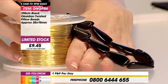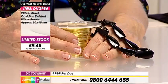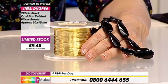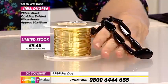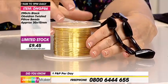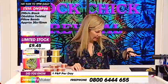£9.45, that with your gold wire. Just gorgeous. What's lovely about having so much of that gold wire is you can create those extra jump rings, and when you bunch them up and put them in between the gems, it gives that little bit of glitz, that glamour of the precious metal shining. So if you don't want to use your jump rings, create them yourselves, as Laura showed us earlier, and pop that in between your dress jewellery. That is actually real gemstones. $9.45, DNG P86.